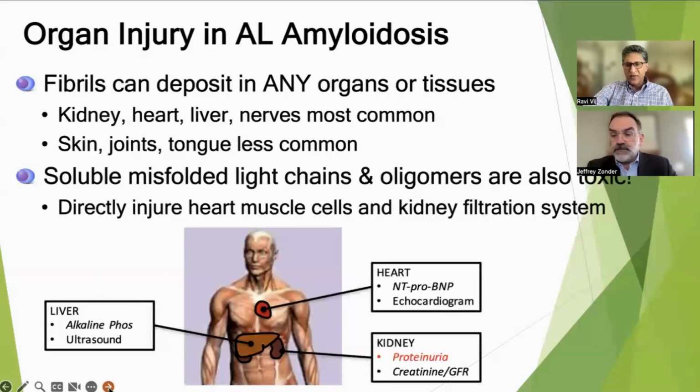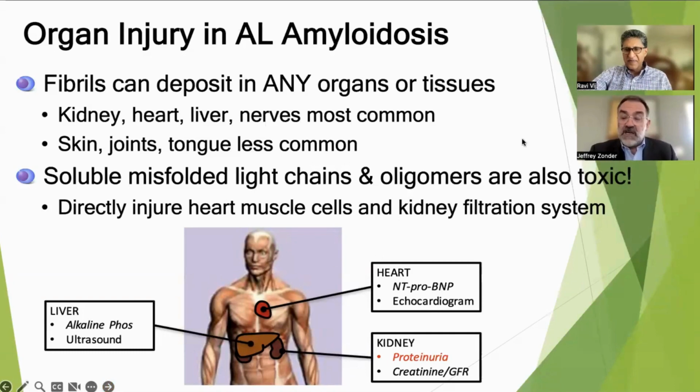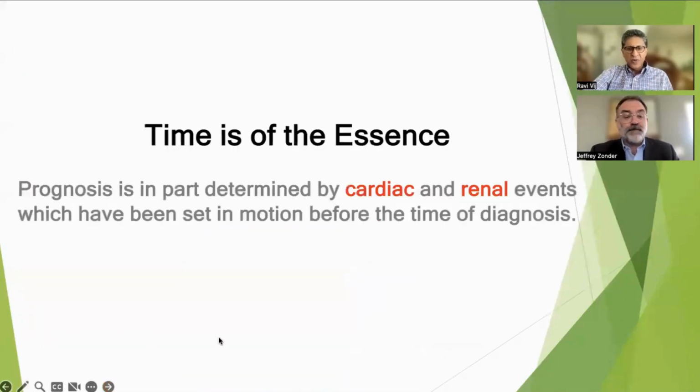Do you do serial echocardiograms or other imaging tests? So it's common for patients to get repeated rounds of imaging or that kind of testing over time. But for the real time assessment of organ response, let's take the heart as an example. NT-proBNP is listed here. That's a blood test. And that's an easy thing to check, like on a monthly or every 2 month basis, and you can get a very real time assessment of how the heart is responding to the disease and to the treatment for the disease. Yeah, so I understand that time is of the essence.